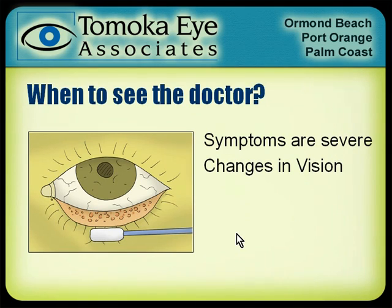Probably the biggest one is changes in vision. You don't want to take any chance of getting some type of infection on the cornea, because if you do have an infection there, that scars, you could have permanent vision loss. So certainly changes in vision is a big one. Mucus discharge. If there's goop coming out of the eye, you got to assume this is a bacterial infection. You need some type of bacterial coverage, such as erythromycin ointment.